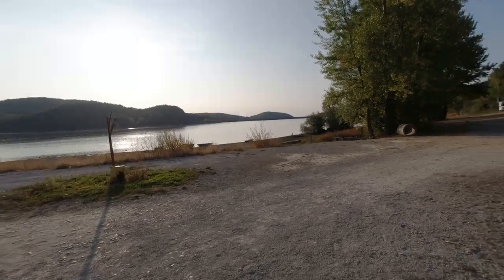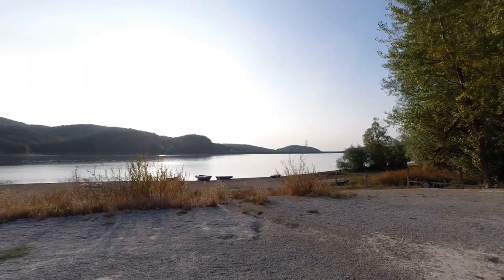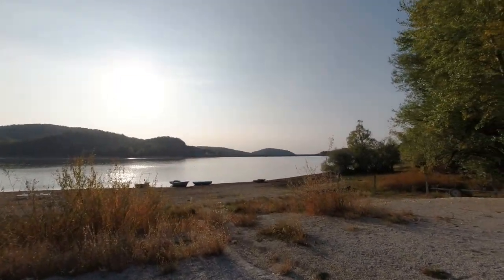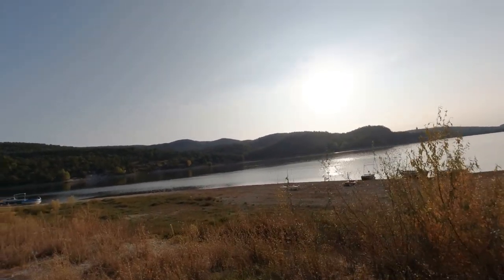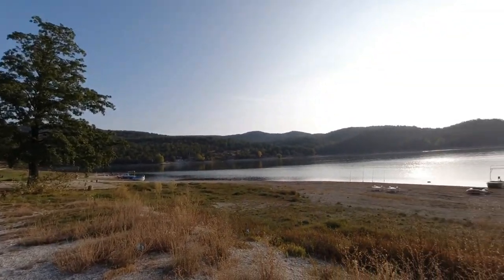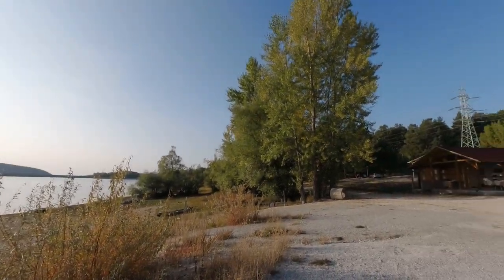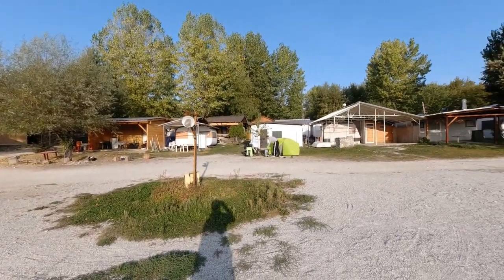We arrived here late last night. It was not fun. We had like 15 kilometers of downhill and it was getting dark when we reached the peak, so downhill was not fun in the dark, and the road was bad on some points, but we arrived here safely and put up the tent. It was also very cold.